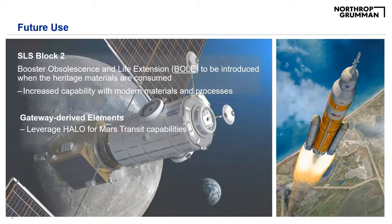So, in addition to the work we do on SLS, we're actually involved as well in Gateway in prep for human exploration at the lunar surface, as well as for the eventual Mars transit.